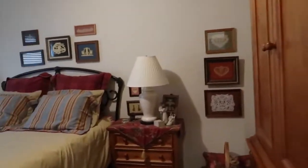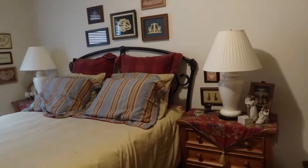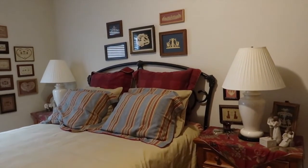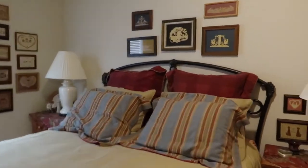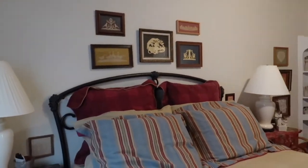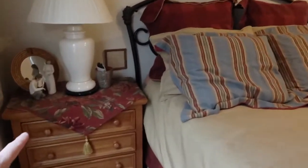So this is my bedroom. I'm also always changing out the bedding because it's just fun and I like to do that. And since the bed is too small and too tall for the dogs to get up on, I don't have to worry about them getting on my bed, so I can put pretty stuff on my bed now. Bought the set. I think I paid about $6.50 or so for it.